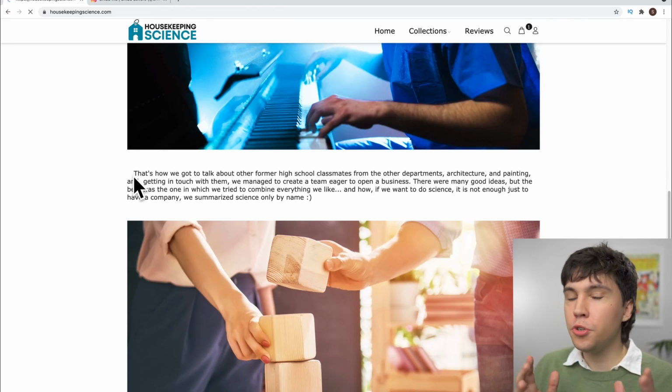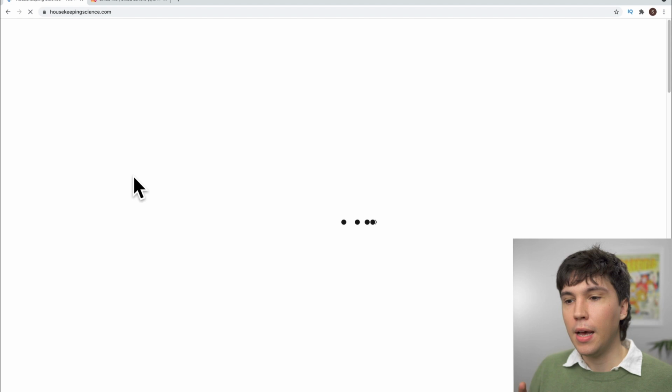So yeah, I really want you to consider how you're writing your copy. I don't think it's working right now. Otherwise, this is a really strong layout for a website. Good job, keep up the hard work.